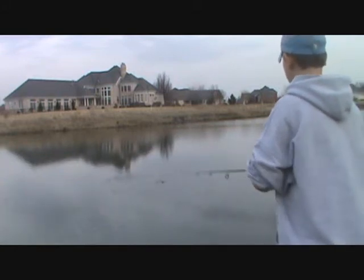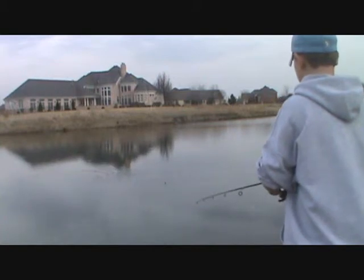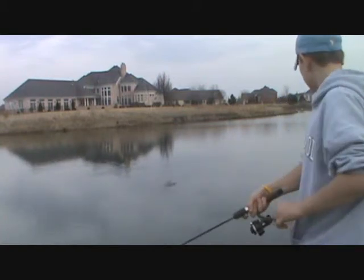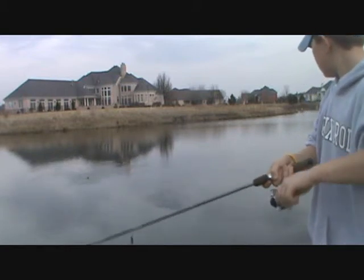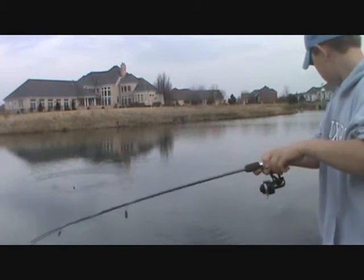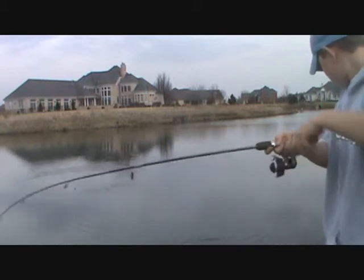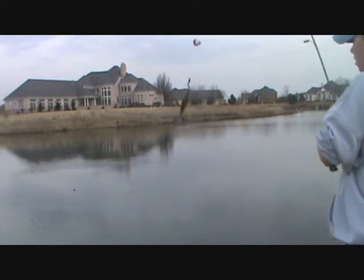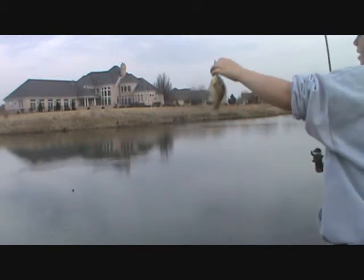Wow, get a bite again. Ooh, that was a nice tug. He comes back, I'll set it. Ooh. Wow. It's a nice one. Another nice one. My grandpa's getting a bite.